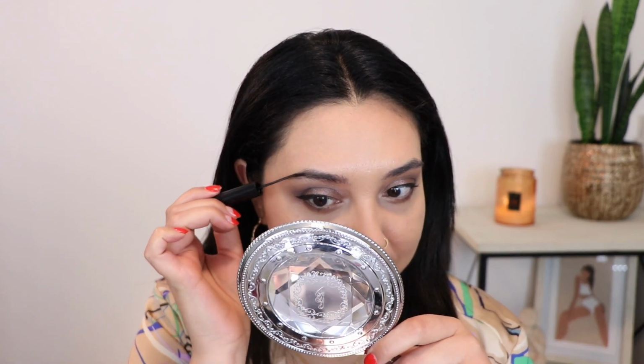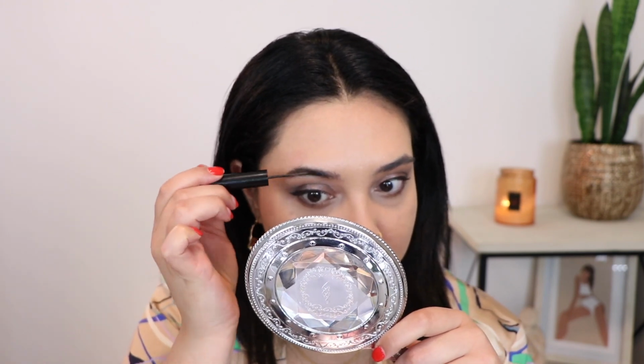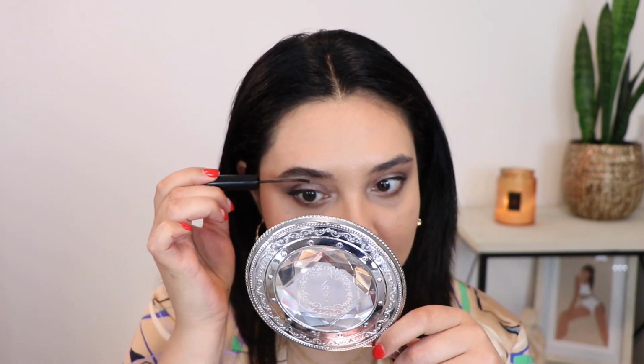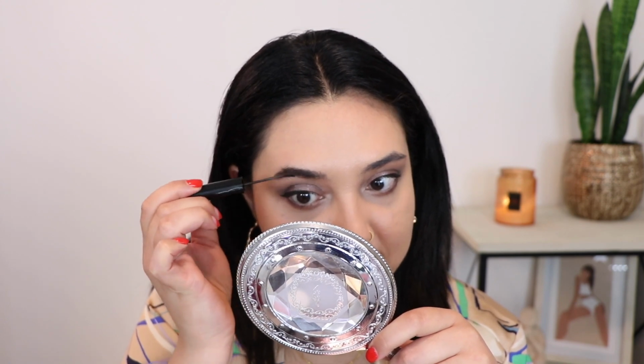I'm going to start off on the outer portion of my brows here, oops, I already messed up there, just so that most of the color comes off here, and then I'll go inwards after. I just really enjoy using brow gels because, as I've mentioned a gazillion times at this point, I do not like doing my eyebrows, so this is so much easier.